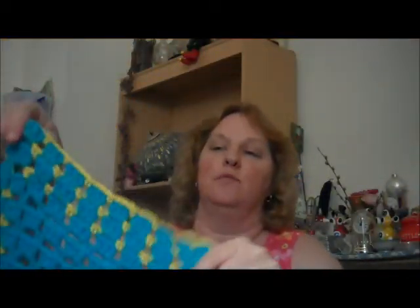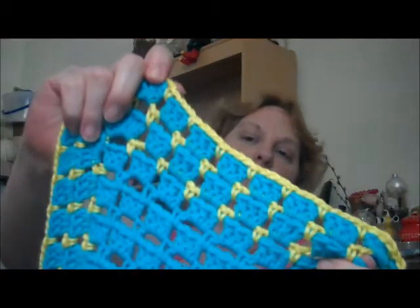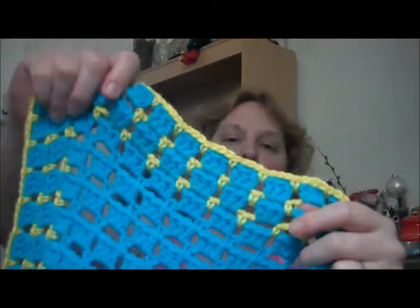I used a really nice bright lemon yellow as the secondary color in the edging. But just absolutely gorgeous. Gorgeous afghan. I love it. It's nice. It's light. It's airy. I did it with an I crochet hook, and let me tell you, like I said, brainless work. This was done so quick. I was amazed at how quick it was actually done.